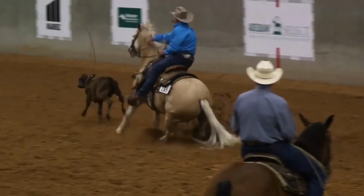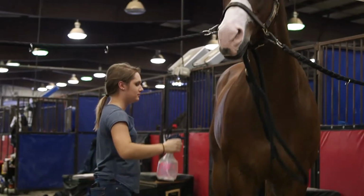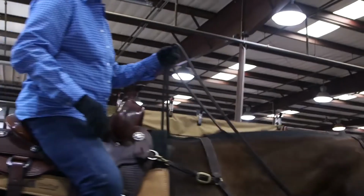In order to qualify for this World Championships, you have to be 50 years of age or older and have competed at enough shows under enough judges to get enough points to qualify to come to this show here in Amarillo. And it's the world show for the age group. There's people from all over the United States, Alaska, and several foreign countries. The people that compete in it are 50 and older.